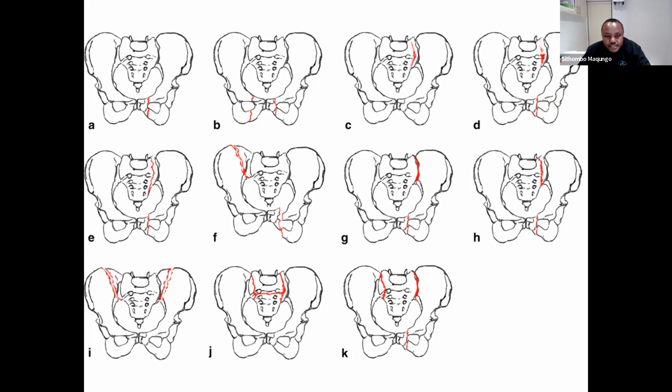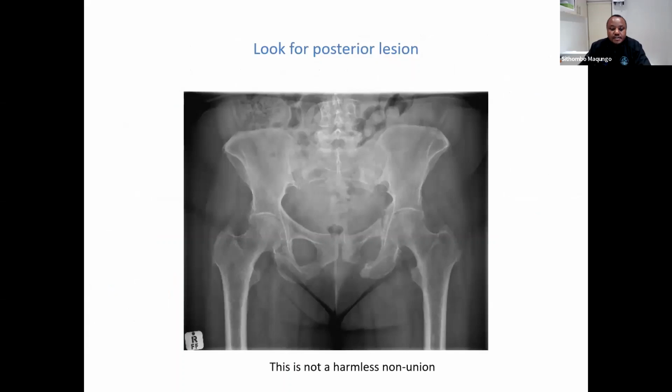There is a progression from stable to unstable, with stable fractures really involving only the anterior column, and unstable fractures involving both the anterior and the posterior component of the ring. So whenever you're faced with a non-union in the elderly, you need to actively exclude the presence of a posterior lesion. And right from your medical officer days, you were taught that the pelvis is a ring. So what happens anteriorly often happens at the back as well. But in most young patients, it's the anterior lesion that really matters, that really gets seen. And because of the 3D nature of the pelvis, you often don't see the posterior component until you do a CT scan.